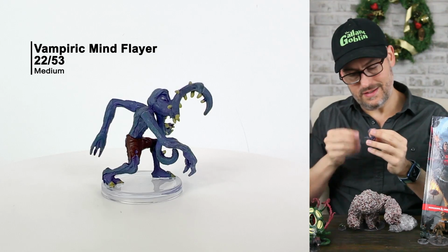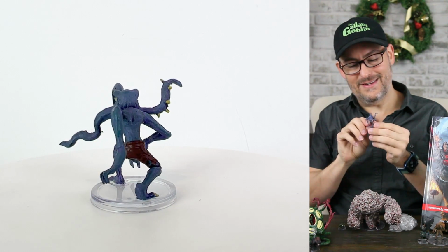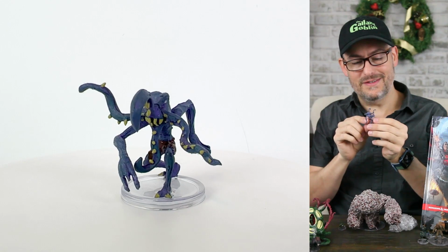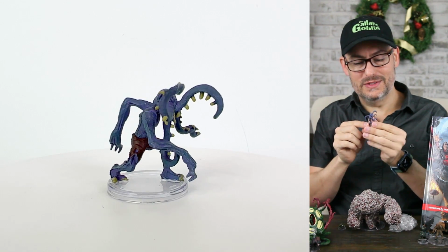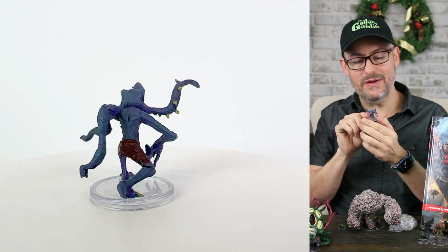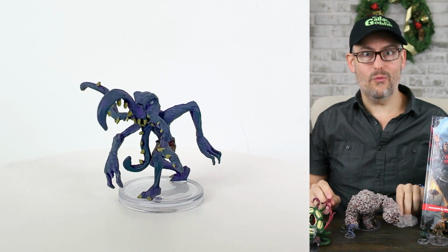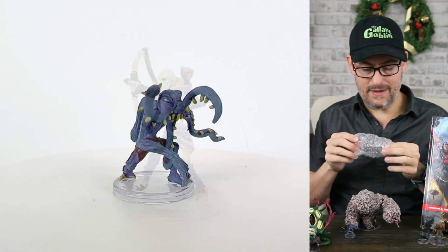Oh dear, that is a vampire mind flayer. So yeah, you want new styles of mind flayer? Here you go. Almost an octopus, starfish sort of head. Ooh, it's an ugly creature. I don't think you would necessarily know that it was a mind flayer at first glance, which can make it fun for your players to try to figure out what the heck this creature is when it comes after them. But that can be a lot of fun in play.